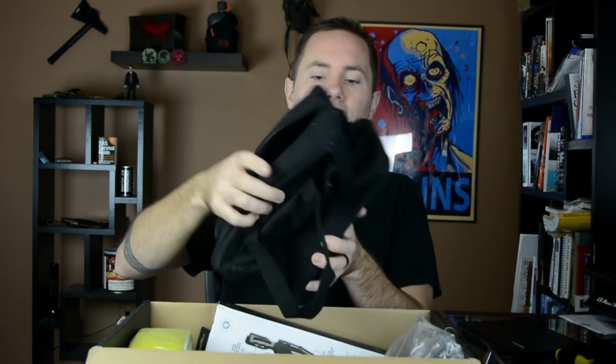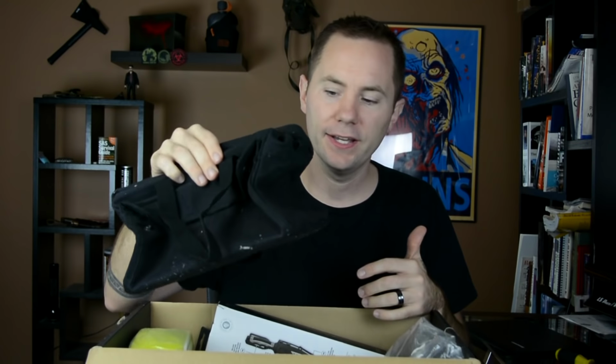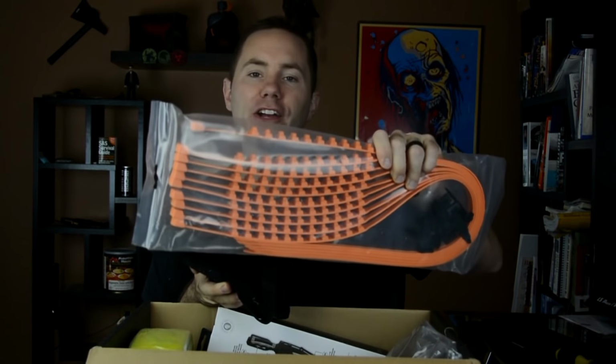So very cool, very practical. It's small enough and compact enough that it won't be much of a hindrance just to keep this little bag inside your vehicle. So that is it for the advanced box. Recap: we got the tool bag here, and then we got the Zip Grip Go tire traction kit. Very cool. All right, so now onto the Pro Box.